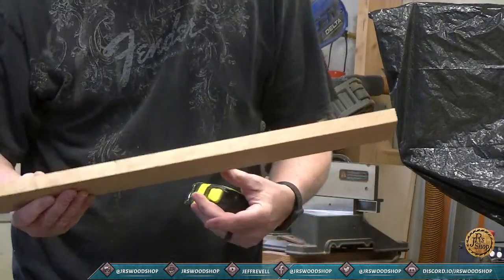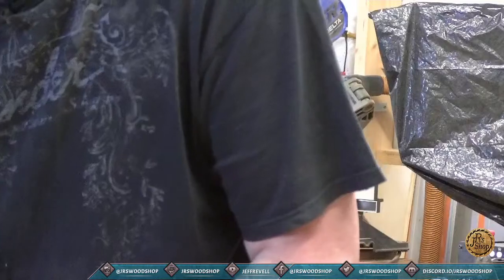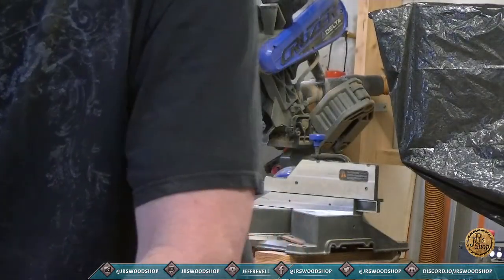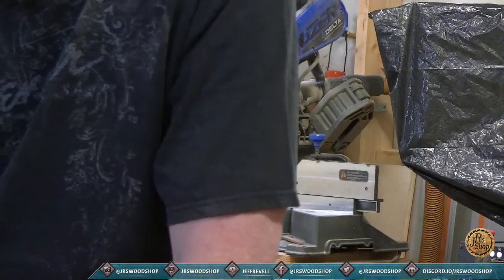I probably need a new blade for that. I have not changed the blade on that since I bought it. That's the original blade that came with it. And I probably could stand to get a new one. 120, 130 bucks for a Ridge carbide blade, but it would be so worth it.